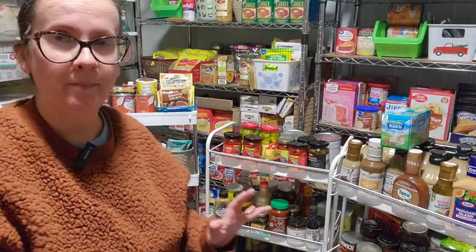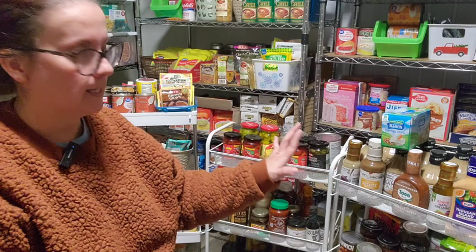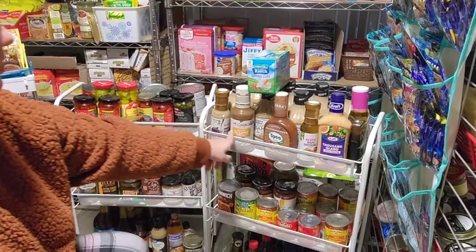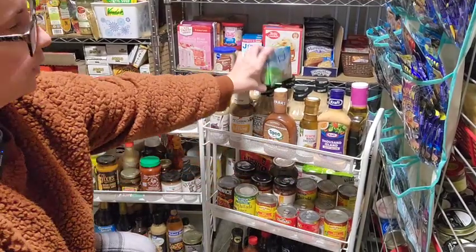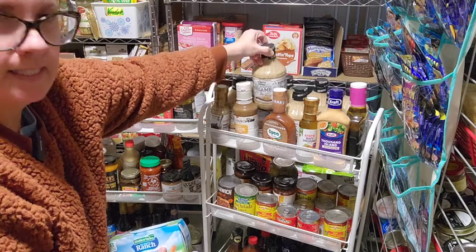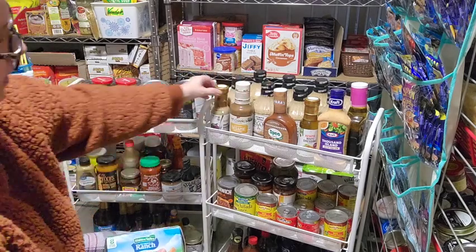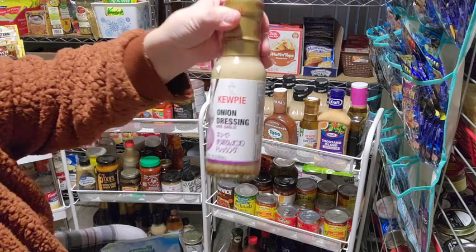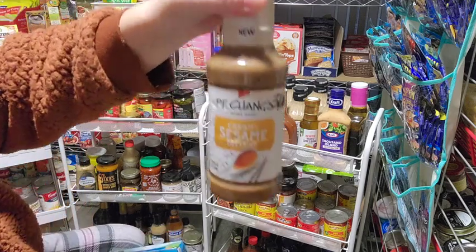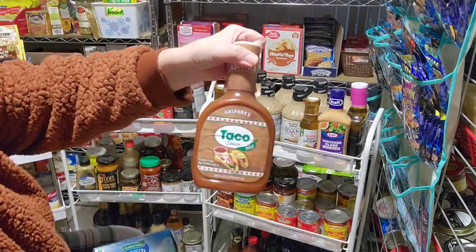I think we're finally making some progress here. So let me go over what my thought process was and how I've organized these carts. This first shelf right here, these are our salad dressings. So we've got ranch. We have quite a few of these roasted sesame dressings. This could also be considered a marinade, but we use it for salad dressing, so that's what we're going to go with. And then we have some onion dressing, some P.F. Chang's sesame dressing, and then we've got some other salad dressings like taco.